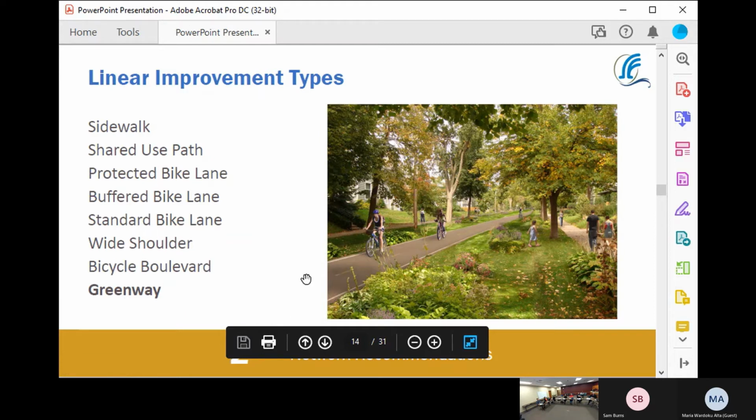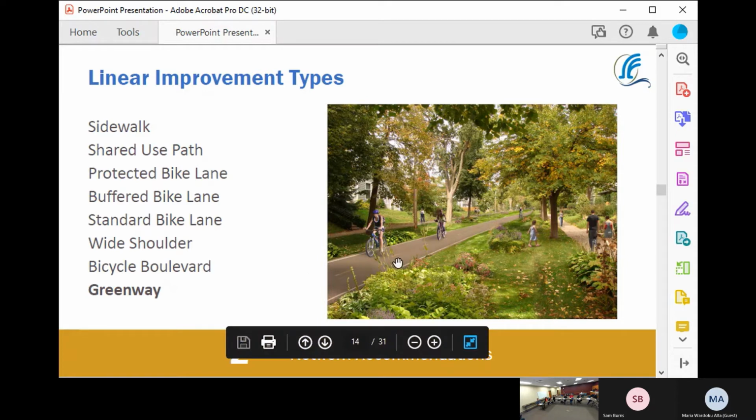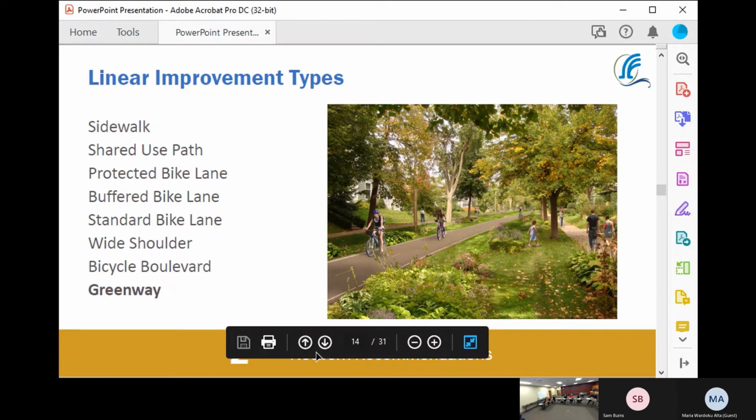So any questions about the different types of linear improvements? You do have wide shoulders in the plan. Yes. You had a plan, yeah, you do. Yes, so to clarify, city staff took a look at that and then had some edits. And so we're going to make the edits to the map once we have your comments as well. And so one of the city staff edits was to do a shared use path on Radio Road instead of a wide shoulder. So if that's the only wide shoulder we had, then right now we're not thinking about wide shoulders, but that's still a possible facility type.